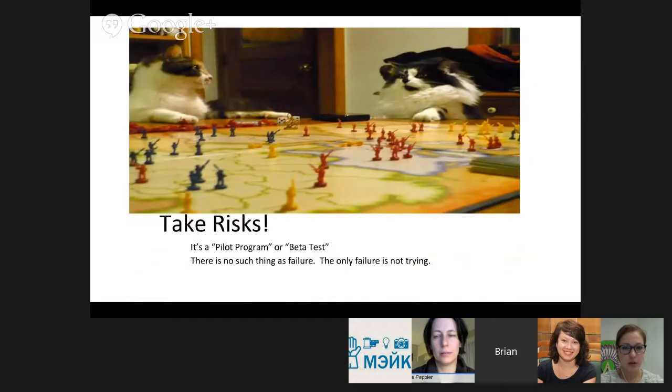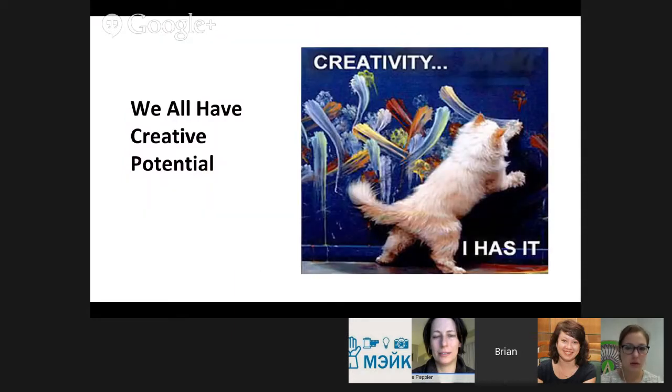So I always tell people to always take risks. That's essentially what I did when I redesigned the library I used to work at, where we just tried different things and saw what happened. We would call it a pilot program or a beta test. So we would buy a couple kits, try it out, and if it didn't work out, it didn't work out. And part of that also is that we all have creative potential. So when we were putting our space together, we wanted to make sure that we provided the capability to allow everyone to be creative in some fashion or another, whether it be just playing video games and learning about how games work, or building circuits and things like that. Everyone has creative potential.